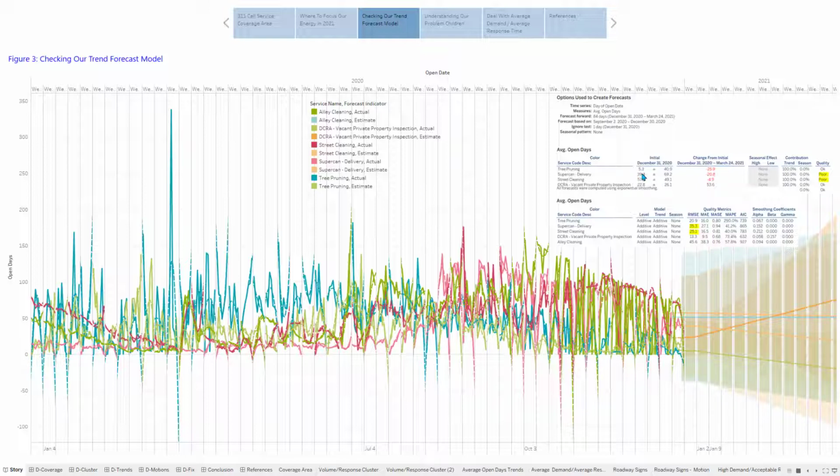Note that the quality of the forecast model is poor for two of the services, SuperCAN delivery and street cleaning. This could be due to lower observed data points, surges in call volumes, or other factors too numerous to mention here. Further analysis is warranted. The forecast model quality for two of our other services, street pruning and private property inspections, look good with acceptable root mean squared errors. In general, a root mean squared error of 15% is considered good in predictive analytics. We use this information to our advantage shortly.